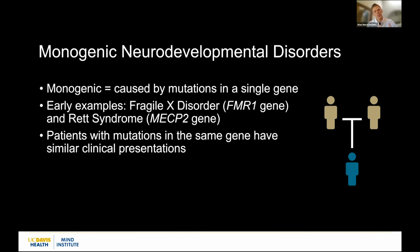What's similar is that individuals that have either the stereotypical mutation in FMR1 or the variety of mutations in MECP2 present with a fairly consistent set of behavioral, cognitive, dysmorphology and other clinical presentations. So geneticists have recognized these specific forms, but until we had access to individual patient genomes, we really had a blind spot for the other forms of monogenic disorders.